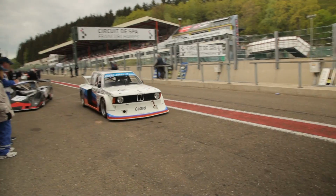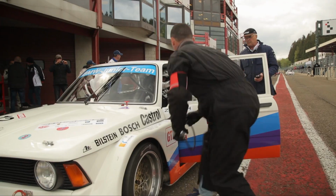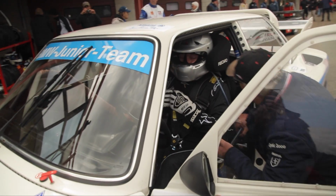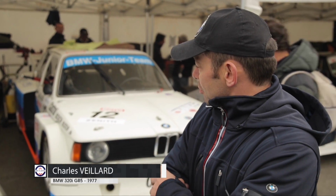It really has nothing in common with the series car because there are a lot of specific developments on the running gear to lower the car, the engine also. It really is a silhouette.